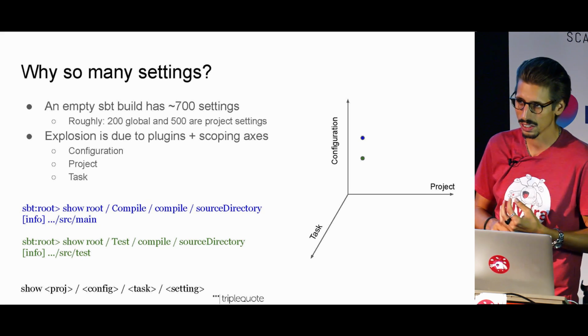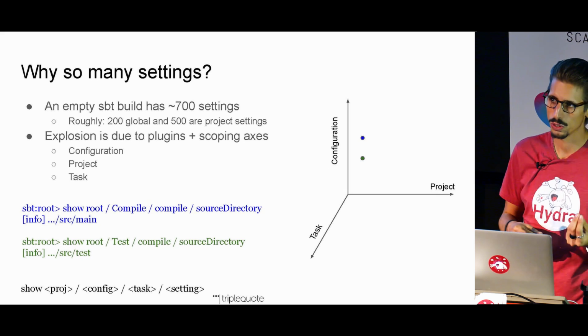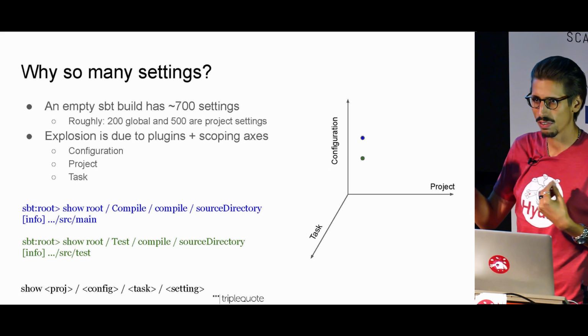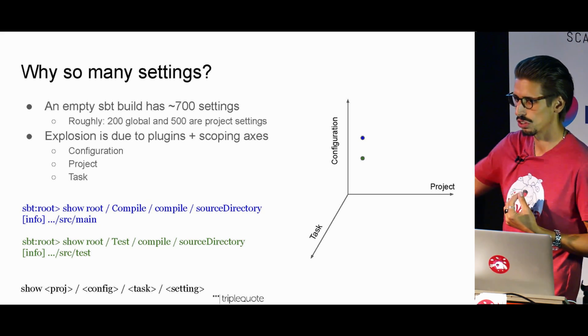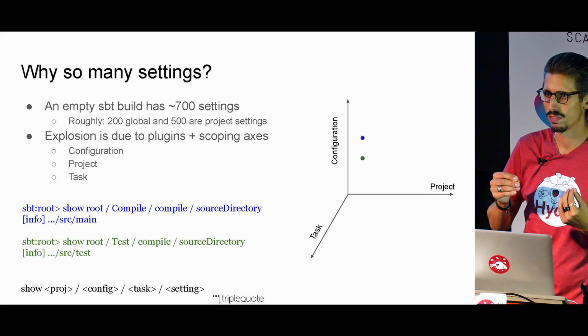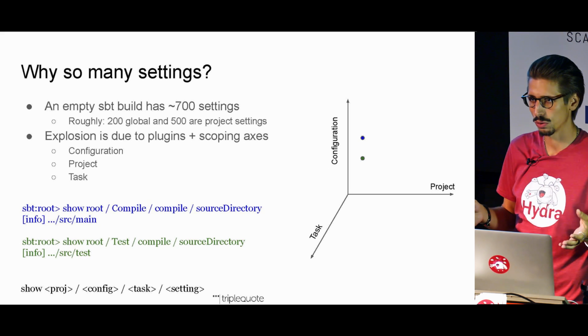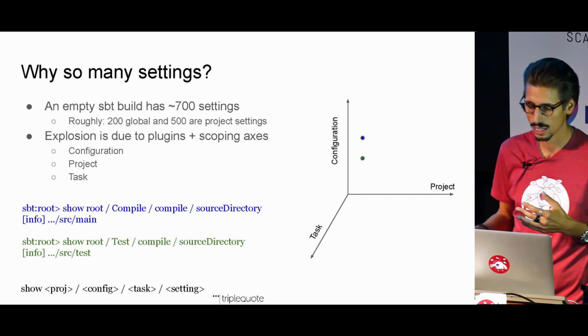So this is what we see here on the slide. If I'm compiling my application code, the folder is src/main, right? But if I'm compiling my test code, then the folder is src/test. If I didn't have a way to scope the setting, then I would need to have two different settings. So that's actually quite neat, and it's very handy.